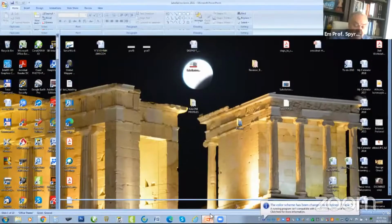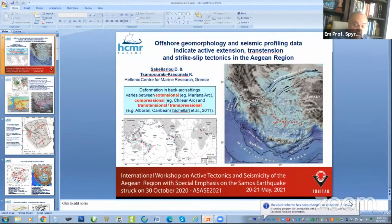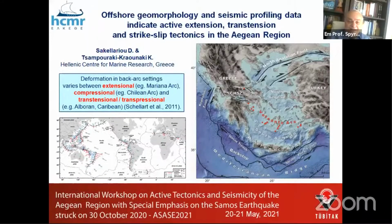The next talk is from Dimitris Sakellariou and Tsambouraki Kraounaki: Offshore Geomorphology and Seismic Profiling Data Indicate Active Extension, Transtension, and Strike-Slip Tectonics in the Aegean Region. Dear Dimitris, take the floor. Thank you very much, Spiros, and many thanks to the organizers of this very interesting workshop.